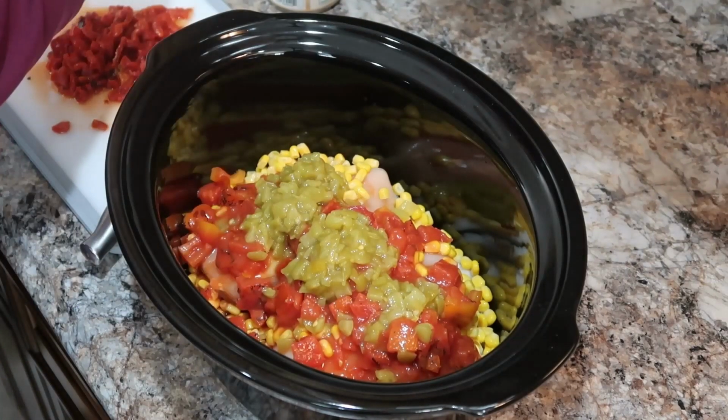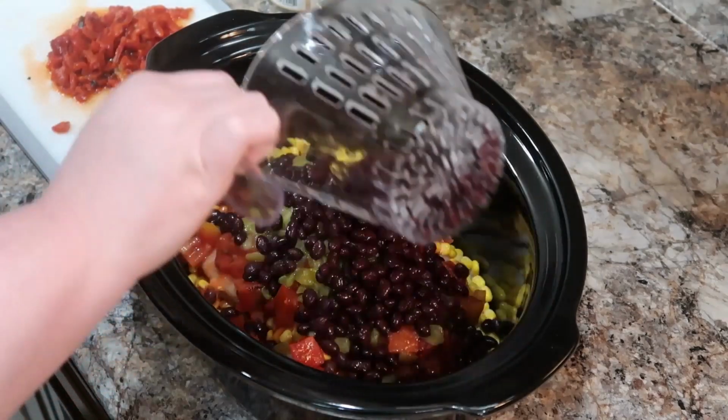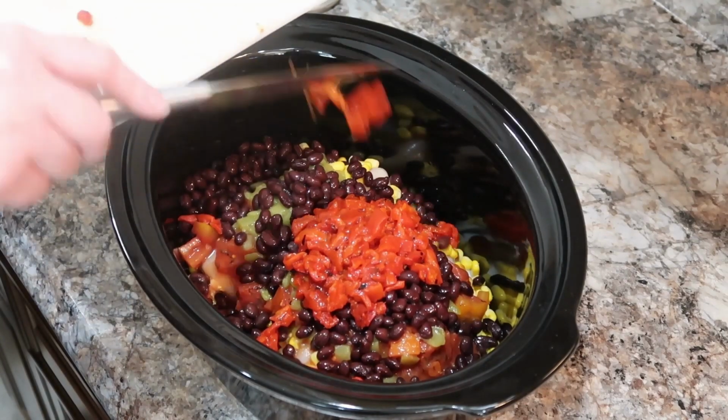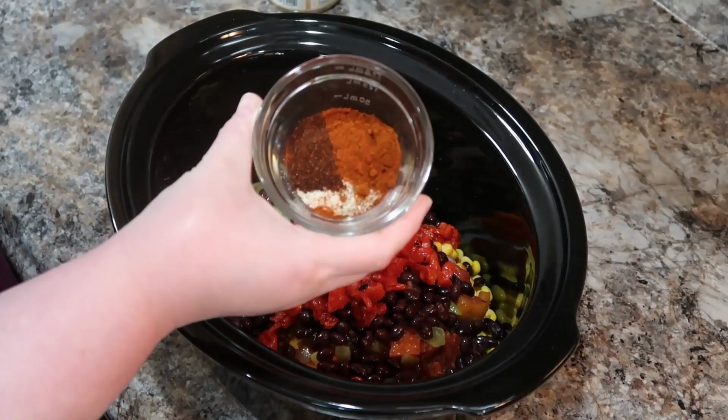Now the recipe called for seasoned black beans. I didn't have those. I used plain. It was great. I mean, this was very flavorful. So if you don't have seasoned ones, don't worry about it. I feel like there's so many things you can change about a recipe and it still be perfectly fine a lot of times. And then we're adding our roasted red peppers in there.